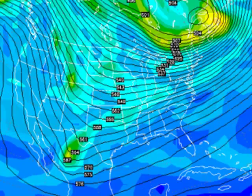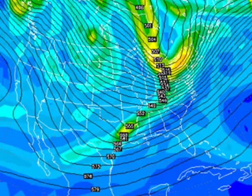Now again, you compare that to the 24 hours ago run. Notice how separated these features are, how much slower the southern branch feature is. That's going to be the key if you want wintry precip around here late this week in the interior Carolinas. The key is going to be getting that southern branch feature to remain separate from the northern trough diving in and getting it to slow down enough.